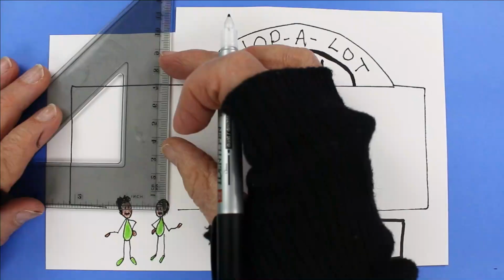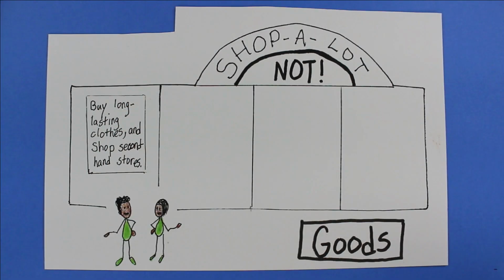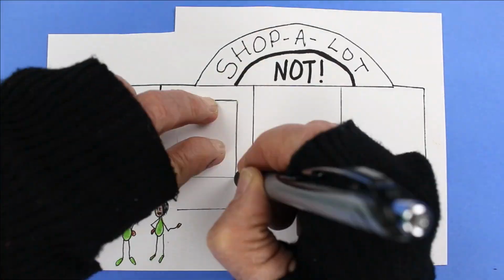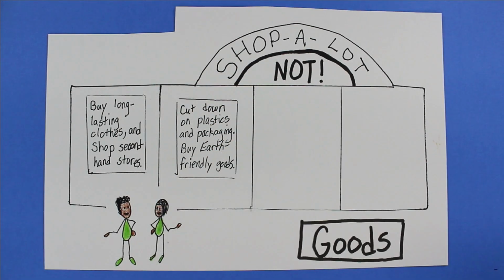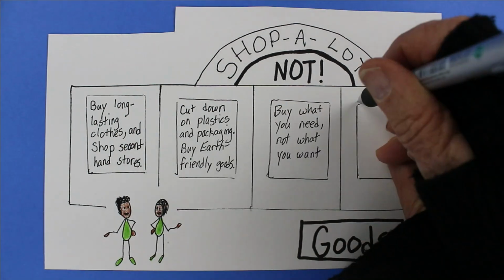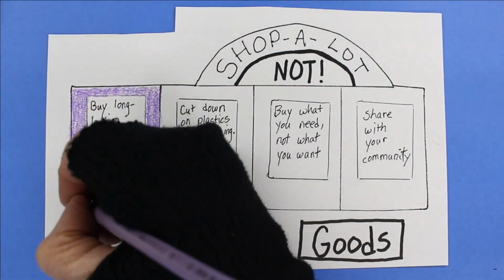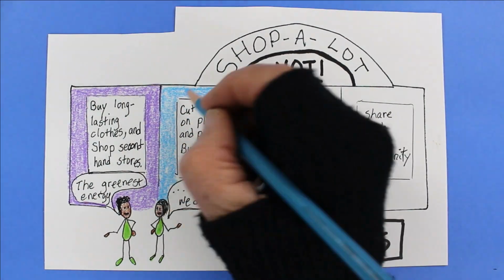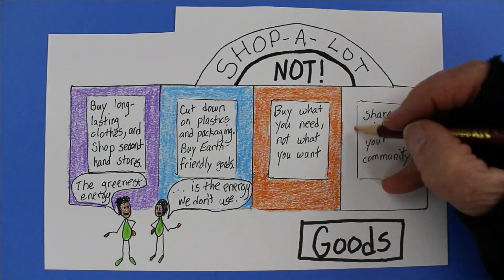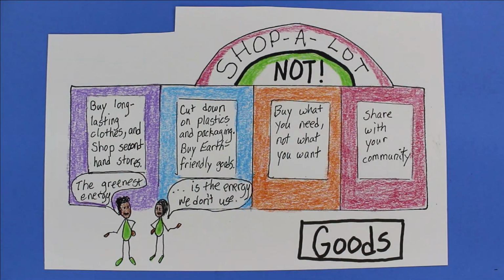What did we learn at the Shop-A-Lot Pet Mall? Well, wear clothes till they wear out or buy secondhand. Cut down on plastics and packaging for your planet-healthy goods. Buy what you need, not what you want. And share with your community. Remember, influencers make money by encouraging you to buy goods you don't need. So learn about media literacy and how advertisers want you to believe you're not good enough without their product. Fight back. Buy less. Because the greenest energy is the energy we don't use.